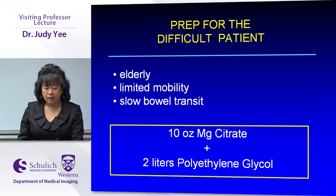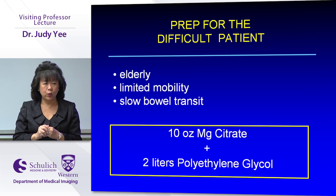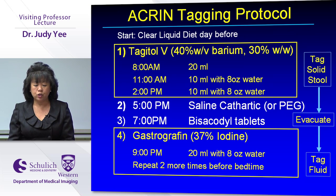Now, I will mention that there is the ability to combine different purgatives and laxatives. There are certain patients who are often older, bedridden with limited mobility, or have a history of slow bowel transit. This is where you're going to need a heavier bowel cleansing regimen. This seems to work quite well, using the magnesium citrate but also combining it with the half-volume polyethylene glycol. This is from the National CT Colonography trial where tagging was used.